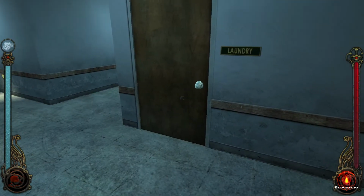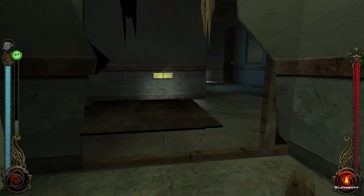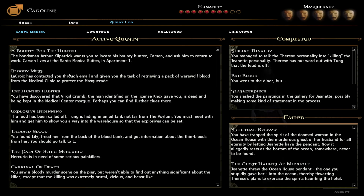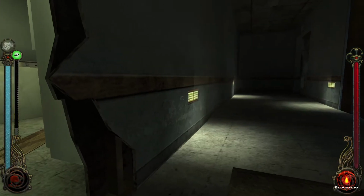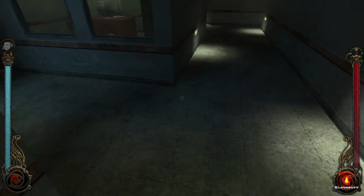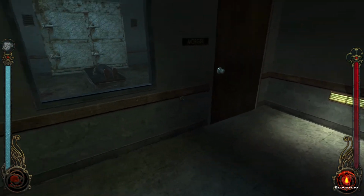Okay, I'll do that, but later. In the laundry room there was the entrance to the morgue, because that's where, what is this guy's name again? Virgil Crumb. He's dead. So yeah, he would be in the morgue, I'm assuming, right? Why are we having problems? Is it really this piece of wood causing me problems? That's weird.